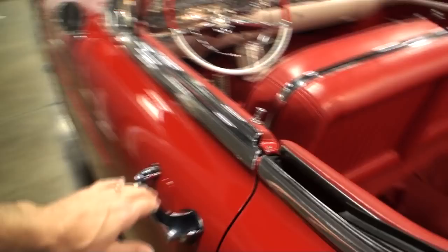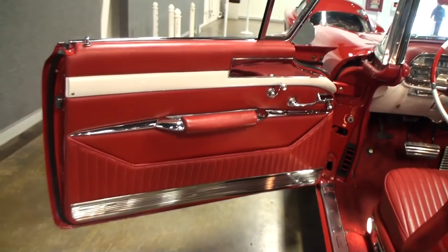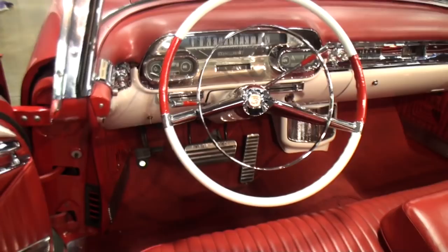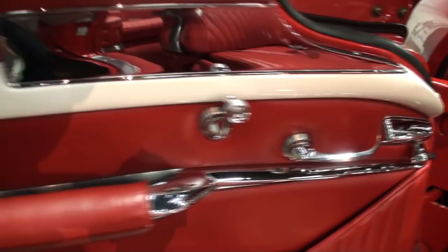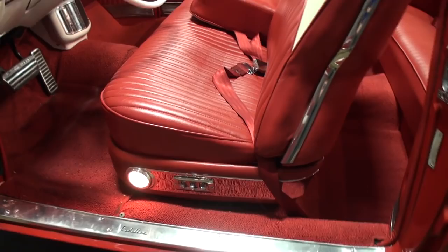We're going to take a look at this door here. And that's fantastic, just the work here on the door. Power seat.